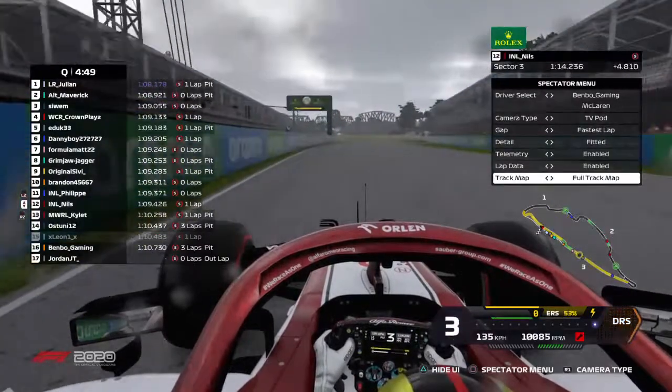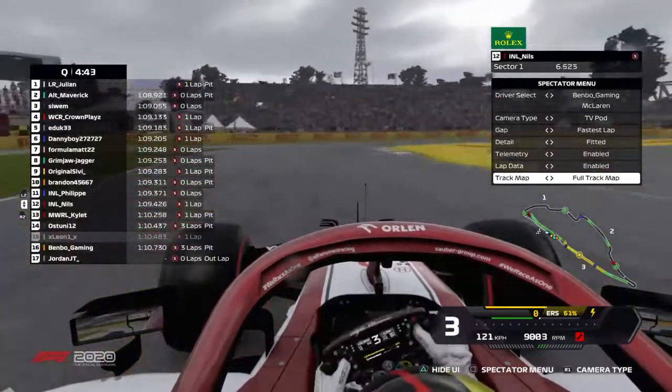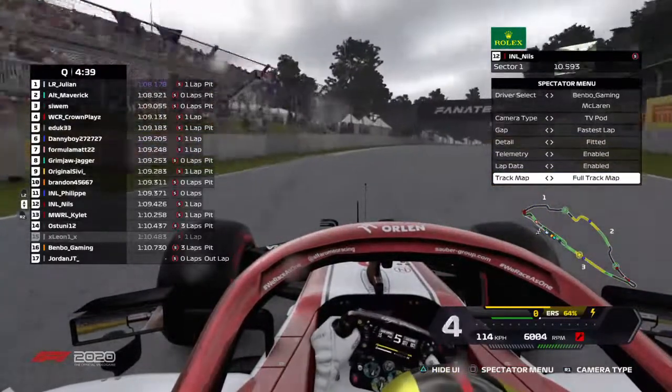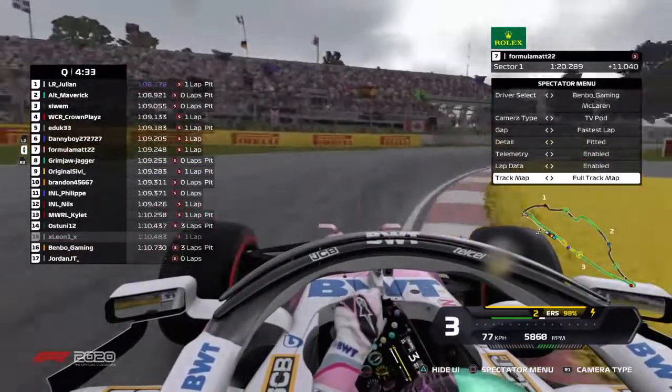I think Brandon is the next one. No, he also goes into the pits. I think he realised he was about to get in the top 10 and backed off so that he could start on mediums. Oh, that might be the case, of course. We don't know.